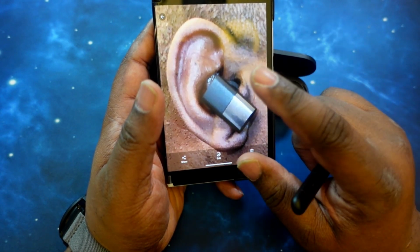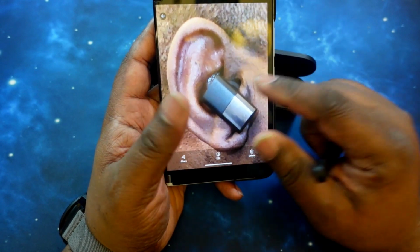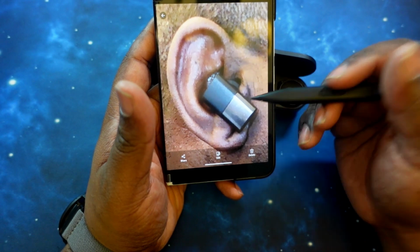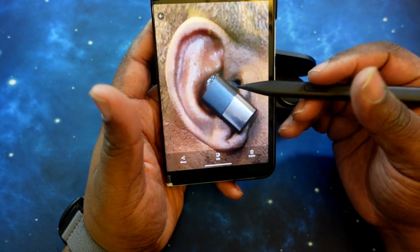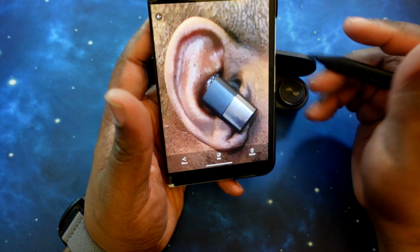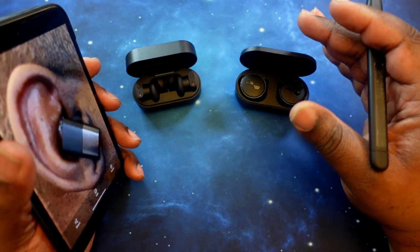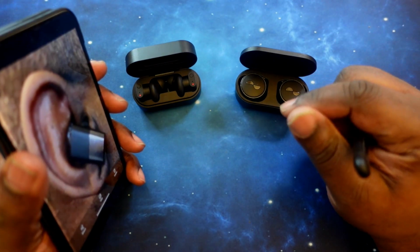You don't. It takes a light tap, or it's where you don't have to push in. So that also helps out with the sensitivity of the ear of the touch controls. All right, so both of them very comfortable to wear long term. Like I said before, I have no problem with them at all.